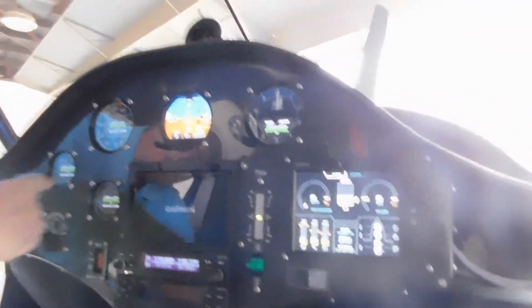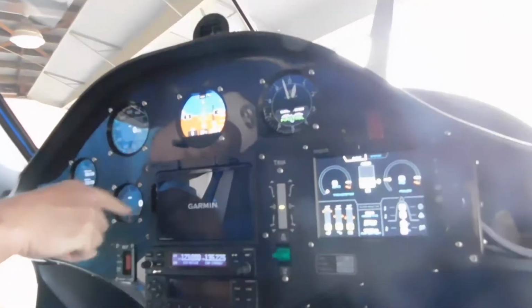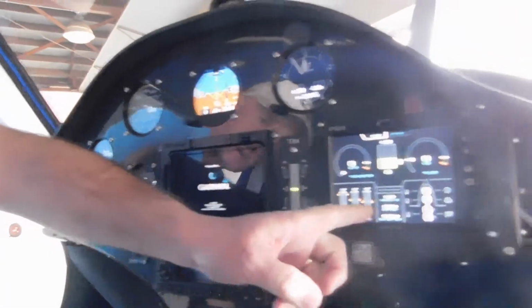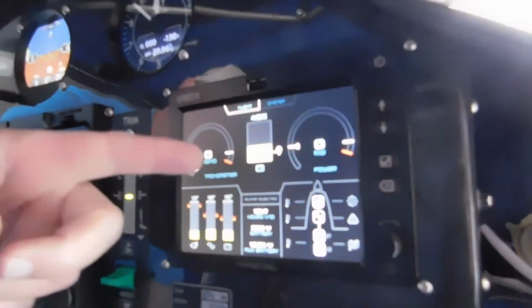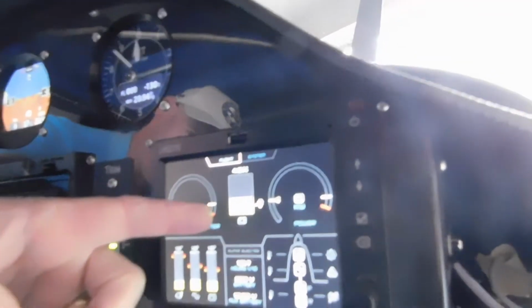All of these gauges, even though they look like old-style mechanical gauges, they're not. They're all electronic. They just have that look. And so what you have here is the main display for the electric power system. This central bar is the state of charge for the batteries.